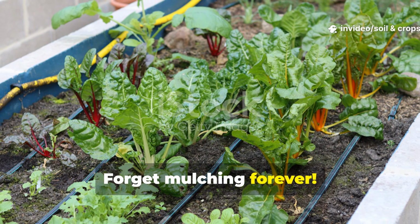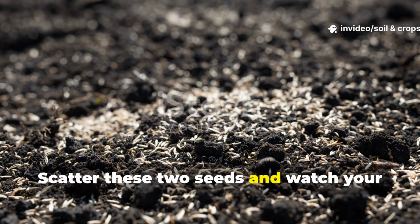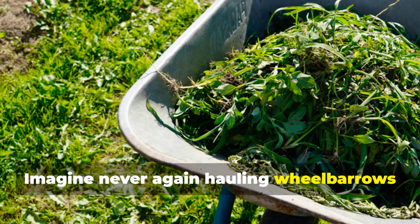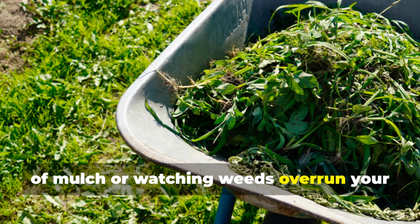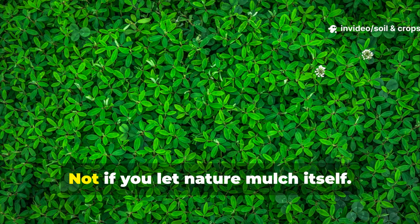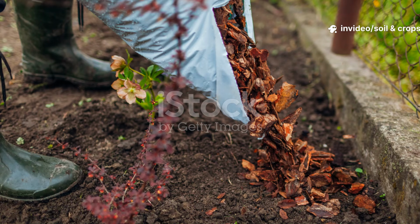Forget mulching forever. Scatter these two seeds and watch your garden transform itself. Imagine never again hauling wheelbarrows of mulch or watching weeds overrun your garden after every rain. Sounds impossible? Not if you let nature mulch itself.